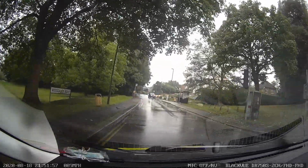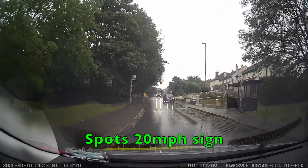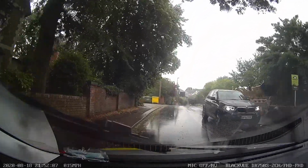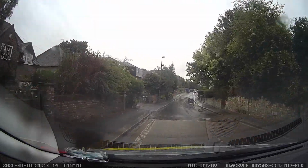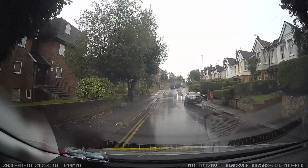Did you notice the speed limit change there? Deepti did. If you didn't, rewind the video and see if you can spot it. The speed limit is now 20 miles per hour. If you did miss the speed limit sign in your driving test, you have got speed bumps on this road. So that could be an indication of a 20 mile an hour road.